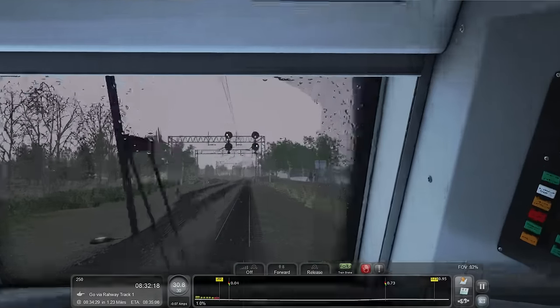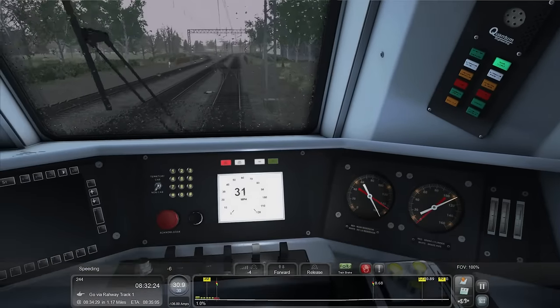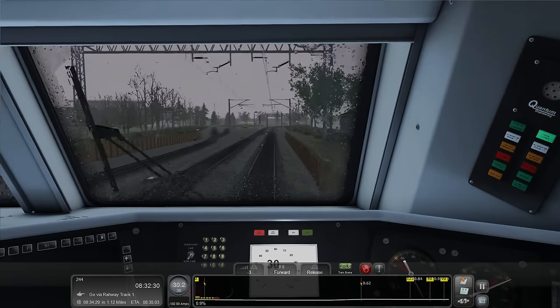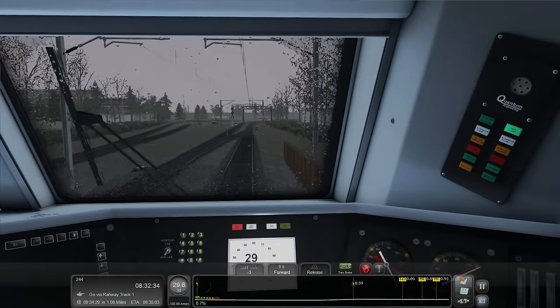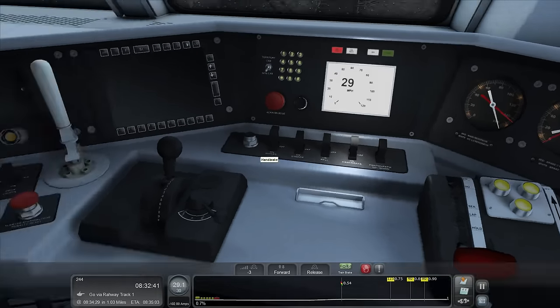What does that signal mean? Red and flashing green. Speeding. Yeah, I knew that was going to happen. Oh, for God's sake. Just stop speeding. There we go. I forgot about the dynamics. Right, we'll use the dynamics. We're obviously going slightly downhill. Fantastic. What's that, 6 points down the drain? Something like that. Ugh. Terrible at driving these things. Absolutely terrible.